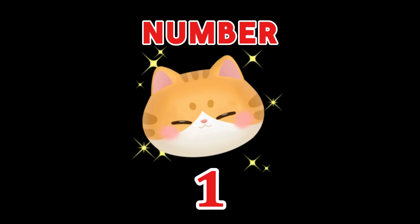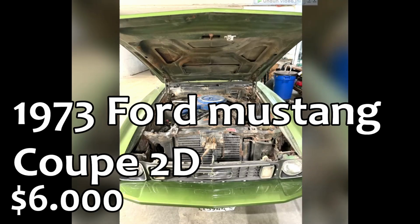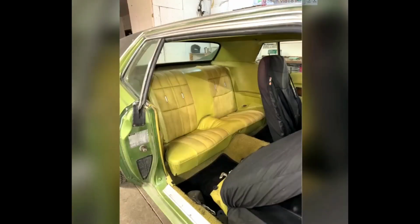Number 1. 1973 Ford Mustang Grande Coupe, $6,000, Morrison, Illinois. Up for grabs is a 1973 Ford Mustang Grande Coupe, priced at $6,000 and located in Morrison, Illinois.